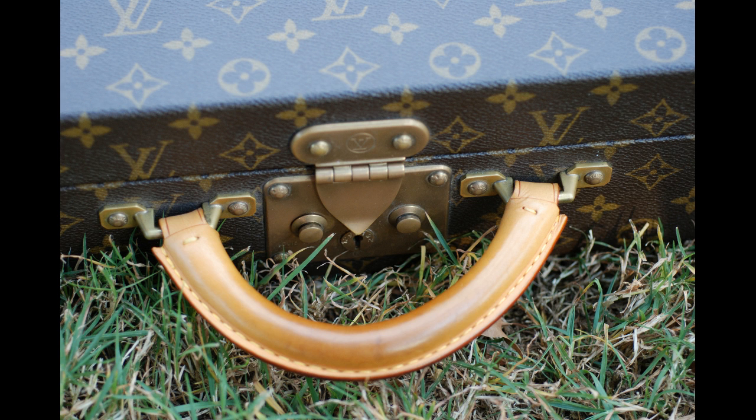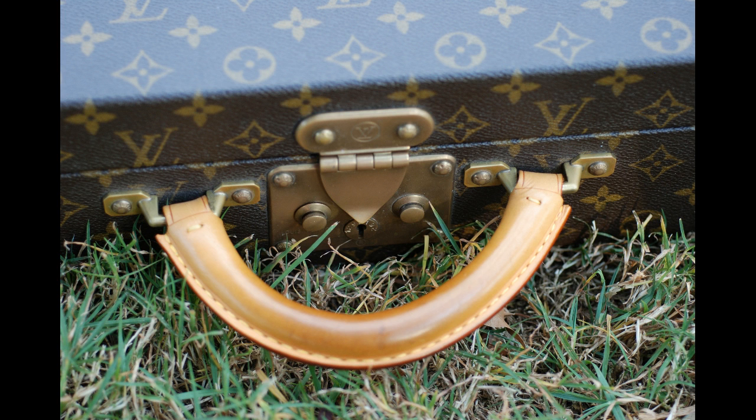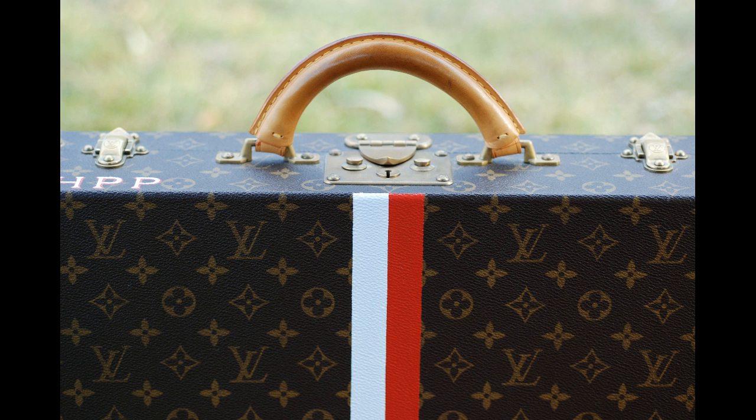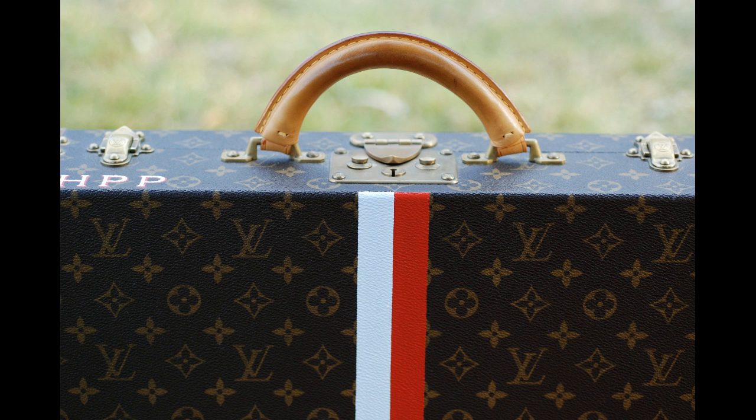Yes, it's a bit dated. Yes, it's rectangular. But fashion will turn. The thing about the Louis Vuitton President Classeur is it defies fashion. It's never been out of style. It's always been the epitome of wealth, sophistication, and class.